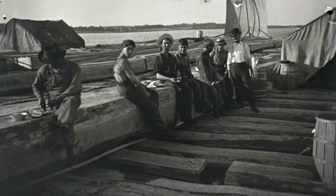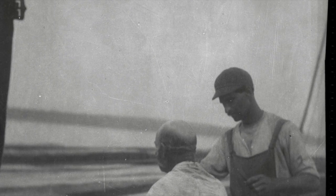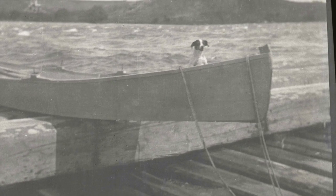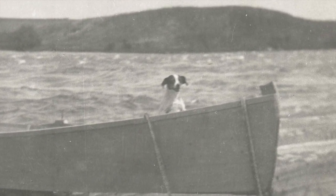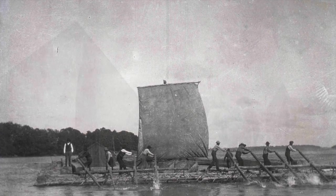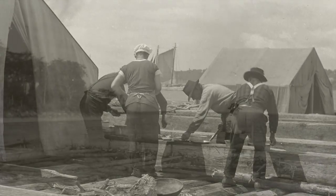And so once underway, people lived a normal life. I think it took 4 or 5 days to get down to Montreal. And it was quite an eventful trip. There were cooks aboard. People slept on board.